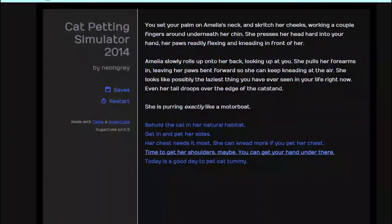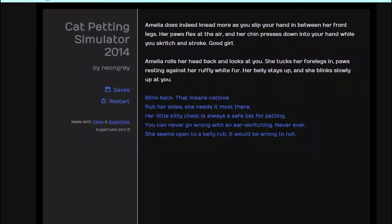I guess I'll go for the chest. You slip your hand between her front legs. Her paws flex at the air and her chin presses down into your hand while you're scratching and stroking. Good girl. Amelia rolls her head back and looks at you. She tucks her forelegs in, her paws resting against her fluffy white fur. Her belly stands up, and she blinks slowly at you.